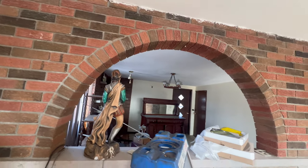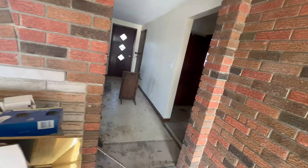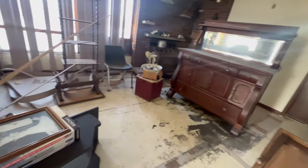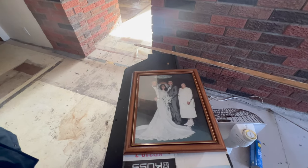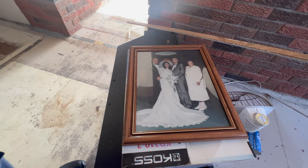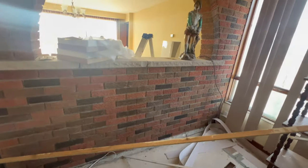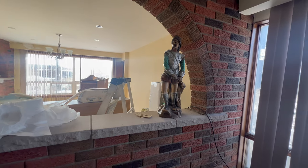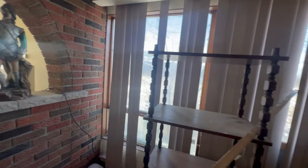Nice little archway leading into what I would assume is a dining room. You gotta remember to turn all the lights off. Just did. Yeah. Entertainment stand. So here's a picture. It's a wedding photo. Looks like probably the 80s maybe. I don't know. But it's interesting. So clearly, I'm pretty sure this was a European home. Definitely. Yeah. Some blinds.